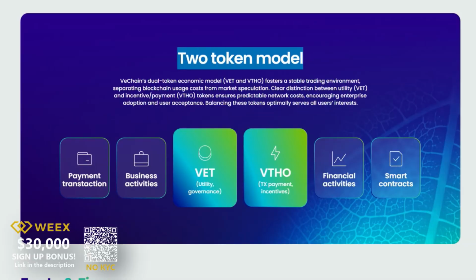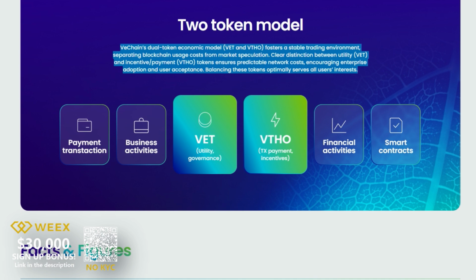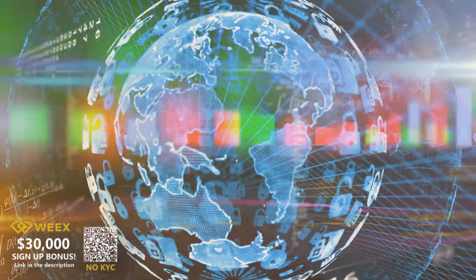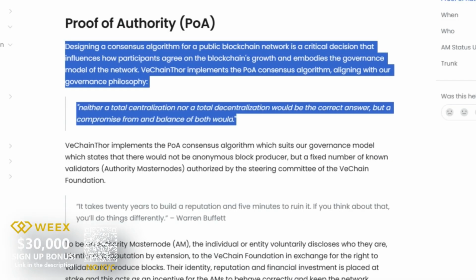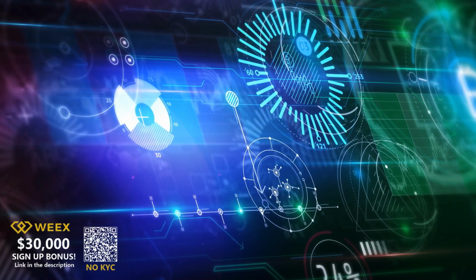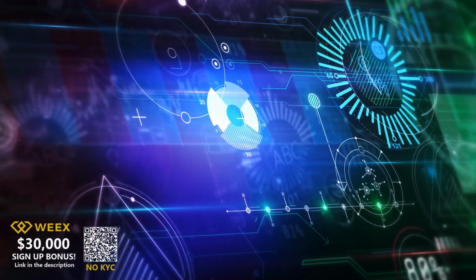VeChain's architecture rests on a dual token design, VET as the value carrier and VTHO to power on-chain transactions and smart contracts. This separation ensures transaction costs remain predictable, decoupling day-to-day network activity from speculative price swings of VET. The network runs on a hybrid proof-of-authority system, known as PoA2, which blends Byzantine fault tolerance and Nakamoto consensus to deliver instant finality and strong security guarantees, essentials for enterprise clients.